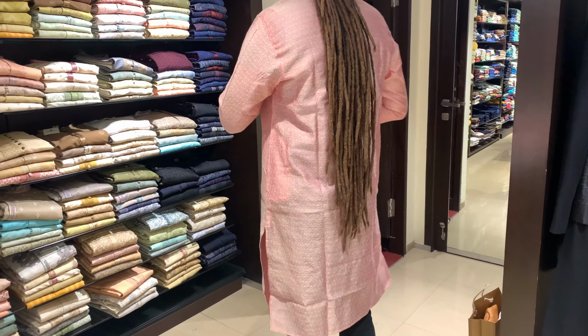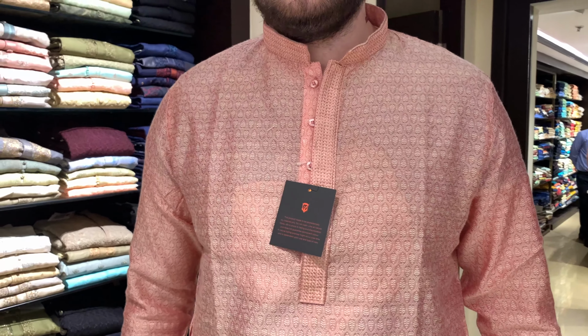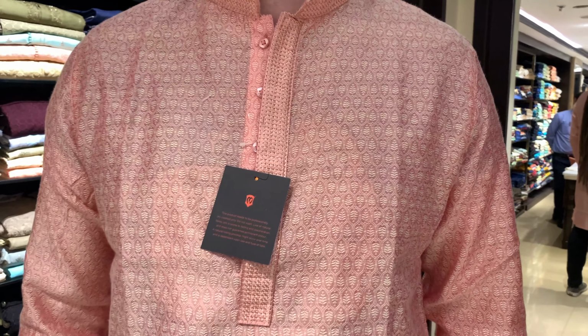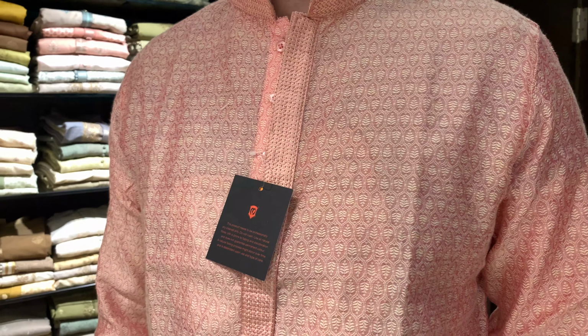So Eugene tried on a couple of kurtas here. As you can see, the first one was a little bit see-through, very beautiful pattern, but you can see the skin underneath, so he didn't really like that.